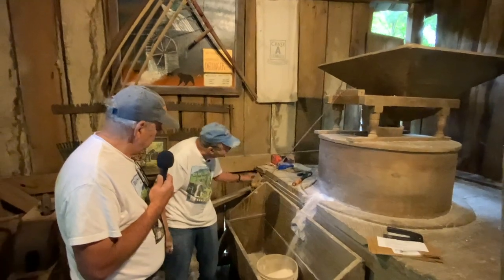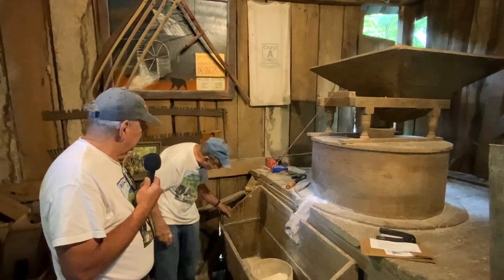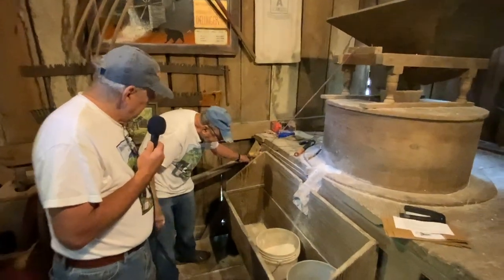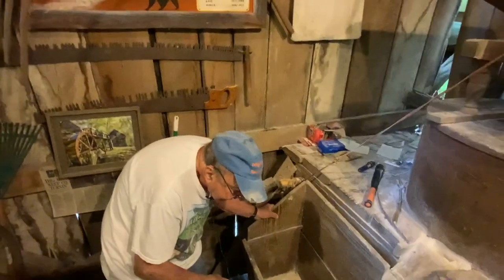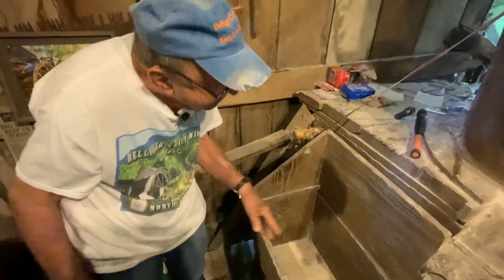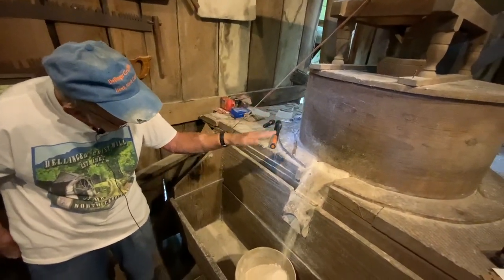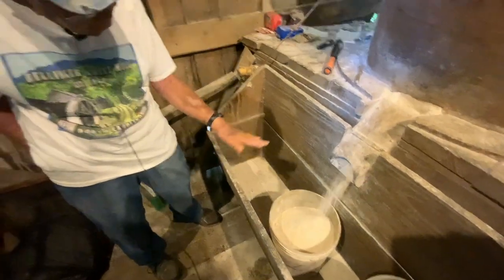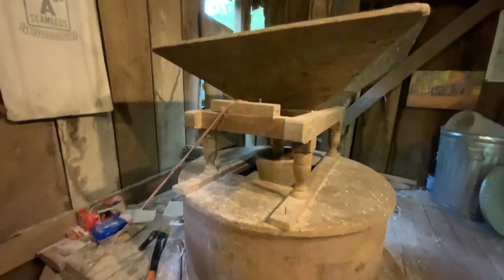Now, you can adjust the amount of corn falling at a given time. Right now we got about right. But the most important adjustment of all is a little turnstile right here. And okay, if I turn it clockwise, I can lift that 1,200 pound millstone. And that's how I'm able to grind either cornmeal, polenta, or grits. So that's the way it works.